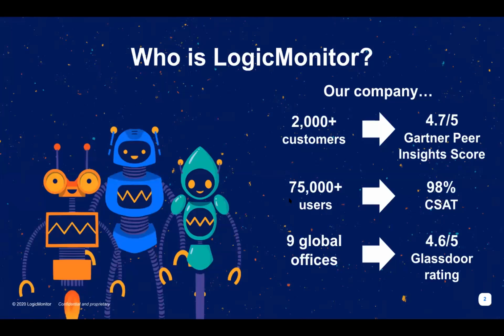So LogicMonitor is one of the fastest growing infrastructure performance monitoring solutions in the world. As Steve alluded to, our sweet spot is helping companies manage and monitor hybrid cloud or multi-cloud environments and helping go wherever your business takes you. At this point, we're about 2,200 customers, 9 global offices, about 600 employees, and I think that's closer to 85,000 users. I've been around 12 years, so well established in the space, and helping lead the frontier on what infrastructure monitoring needs to be, and helping companies move from reactive break-fix monitoring to a proactive solution.